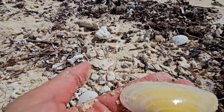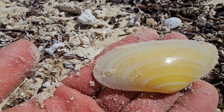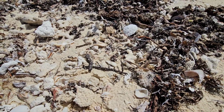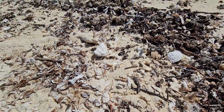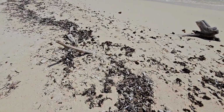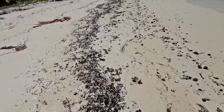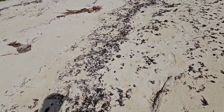So these ones are very fragile, so not great for putting in your pocket. You kind of want to bring something to wrap them in or something like that. But we'll take that and toss her in the dinghy gently. And it should be a nice little additive to my seashell collection that I got in the kitchen there.